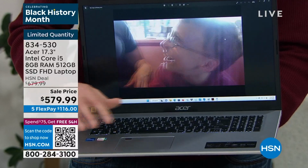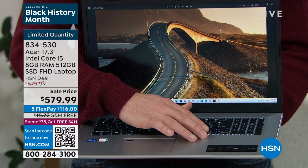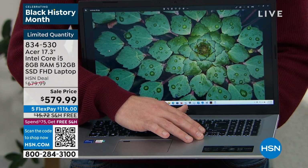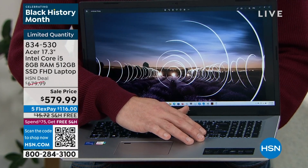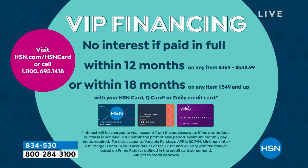If you wanna use VIP financing, we can spread this out into 18 months. You'd be getting this home just on the first $32 payment. $32.22 is what you pay right now. You got another 17 months to pay it off on your HSN card, Zulily card, or Q card. 834-530. Every last one of these will go.